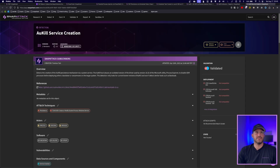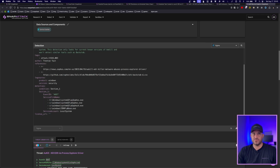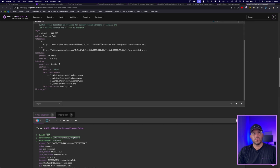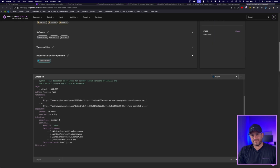The next one we're looking at here is AuKill service creation. For this one, it's looking again for some of those naming patterns that are used, like AuSophos, AuSophosX, and so forth. And it's looking for those services actually being created. If we look at the log down here, we can see the service account is LocalSystem, and the service file name is AuSophos.exe in this creation event, with a success. So this will detect at least the Sophos ones. As more get added, the names will need to be updated with more AVs or more common names. But for now, we know that this one will work against this specific variant we have logs on. So going forward, there's always more detections and more threats to make.